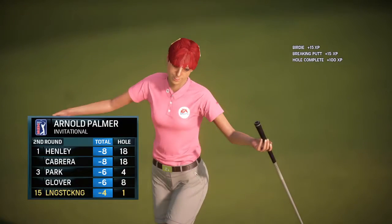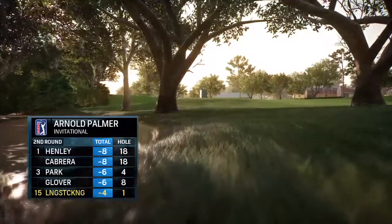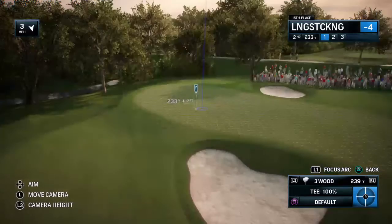Rich, it's been a very good workmanlike performance. Yet another birdie. Into the top 15 on the leaderboard. Back to the action here at the Bay Hill Club and Lodge. Second hole, it is a pretty demanding par 3, Frank.